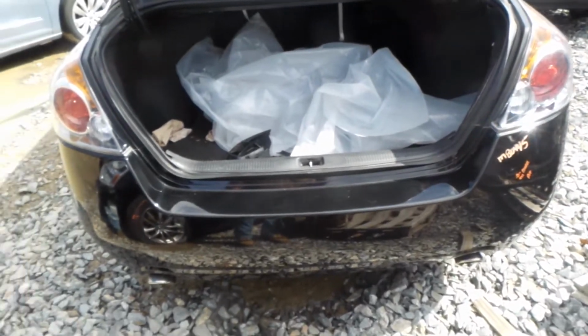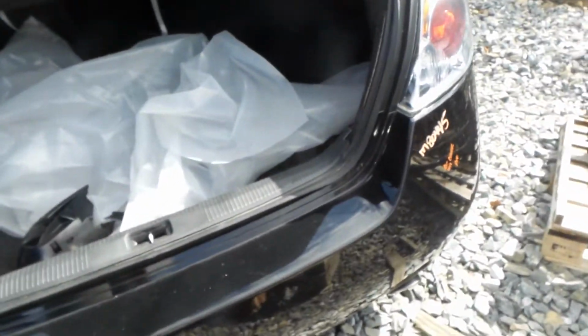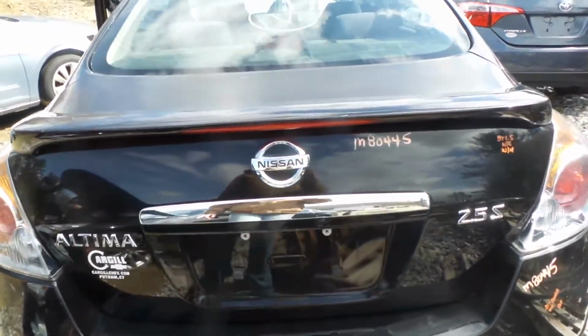B-grade complete rear bumper. It has been repainted, but it's still in great shape. We have a good tire. It does have a little bit of Bondo in it. Comes with the spoiler and the hinges.